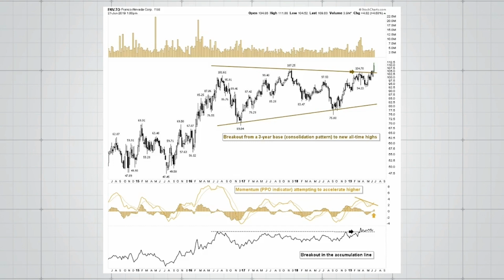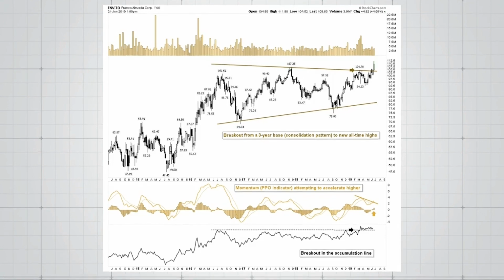This is just textbook. This is what we want to see. This is what we look for. This type of setup occurs over and over again. And there's an old saying in technical analysis, the bigger the base, the higher the space. And as I show you a follow-up chart on the next slide, that's no joke.